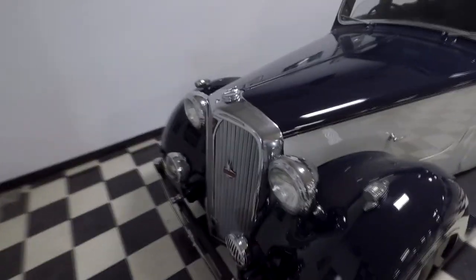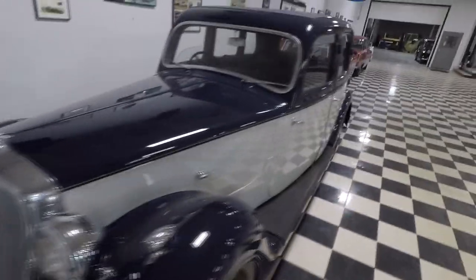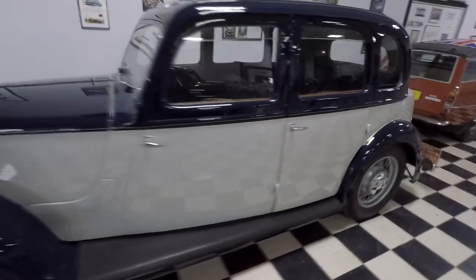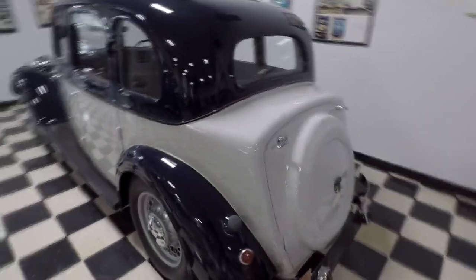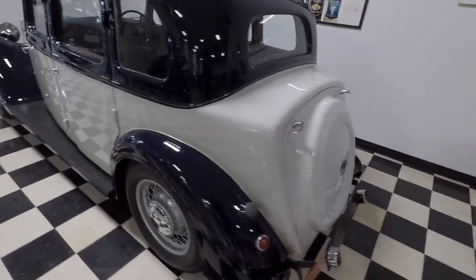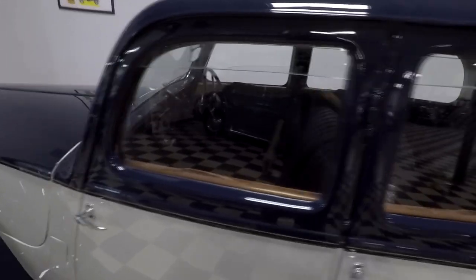Visiting the collection here, this is another Rover. I think it's a '39. I'm not sure. It could be '39, I think. It's just had a quick paint job, but needs a little mechanical work. It belongs to a friend of ours. Really pretty good shape, but needs some love.